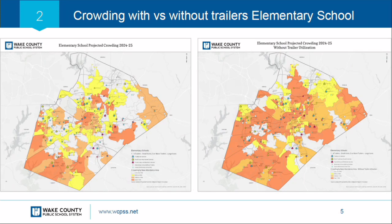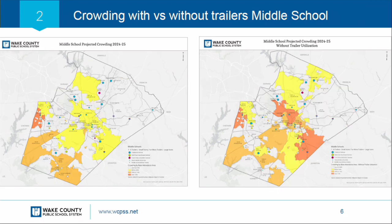So the next three slides, I think, are pretty telling, and I want to spend a little bit of time giving you an opportunity to just see the difference. The map on the left shows you our projected crowding for 2024-25. This picture includes trailer capacities. This is the same map that was shared with you previously when we showed our projections. The map on the right shows the change if we were to remove trailers, so we no longer had trailer capacity, that's what the crowding would look like. The darker the color, the more overcrowded the particular school is. And you can see our elementary schools significantly rely on trailer capacity in order to operate our business. With the middle schools.